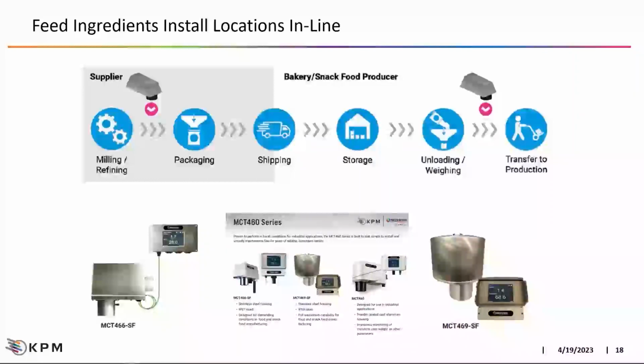And I will show you some install solutions that they could utilize. And then when you receive the product, prior to it going to production, you may want to do a final check to make sure it's within specification.